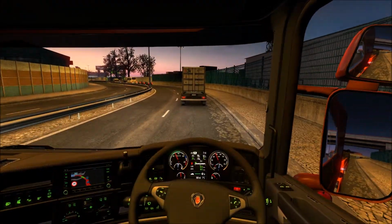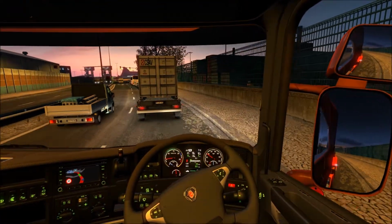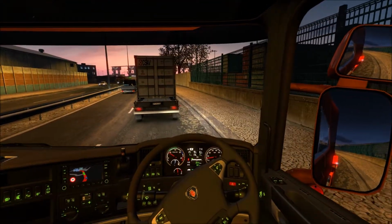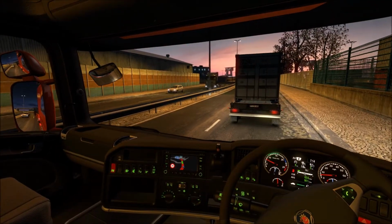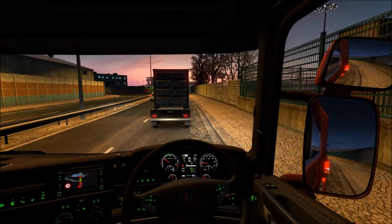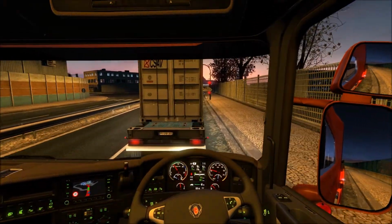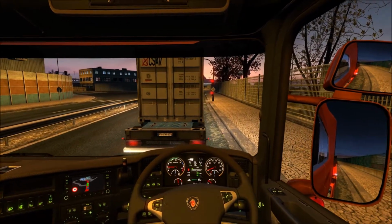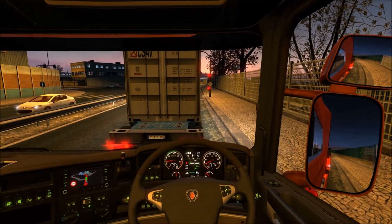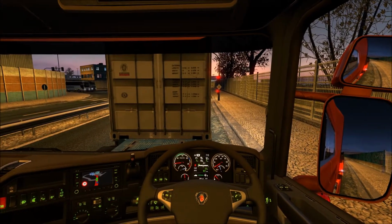Some other things that I'd like to see is more customization on the interior, maybe. I'm thinking more sort of custom interiors, more light bars. But other than that, there is really not much else that he can add. I really am impressed by it, as most people are.